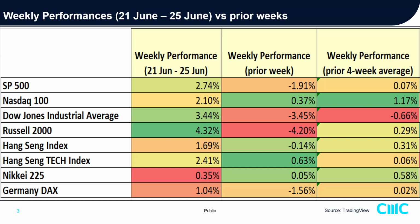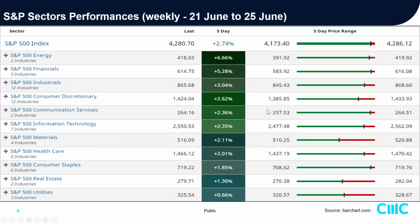All right, so let's take a look at the S&P sectors performance, breaking down the 11 sectors in the S&P 500 index in the last 5 weeks. This is the weekly performance from the 21st of June to the 25th of June. What we could see is a reversal from last week's underperformance in industrials. Now they take the top 3 spots: energy plus 6.6%, financials plus 5.28%, industrials plus 3.04%. And information technology is not too bad. It's not at the bottom of the table. It managed to be mid-table, with a decent return of 2.35%.